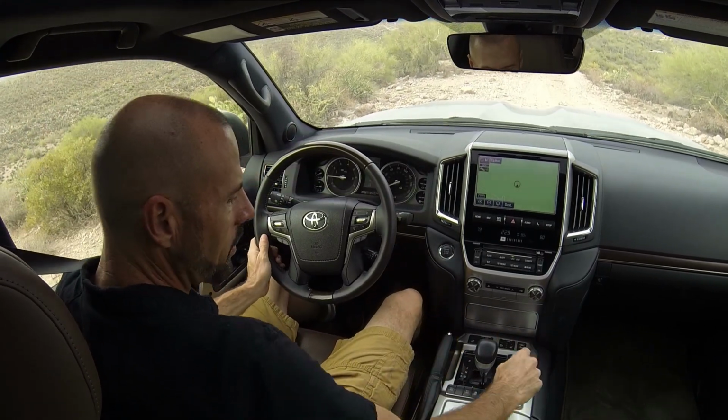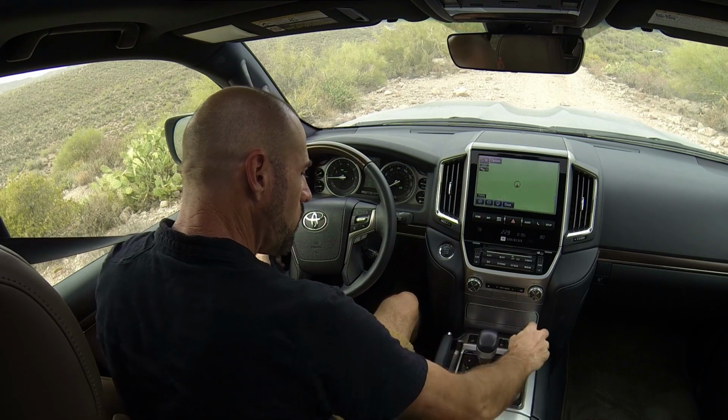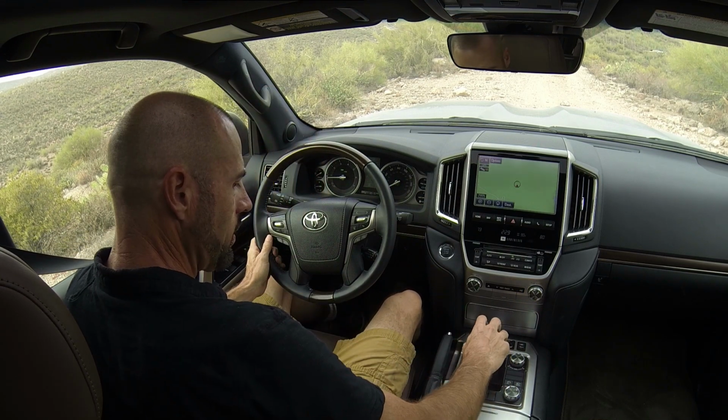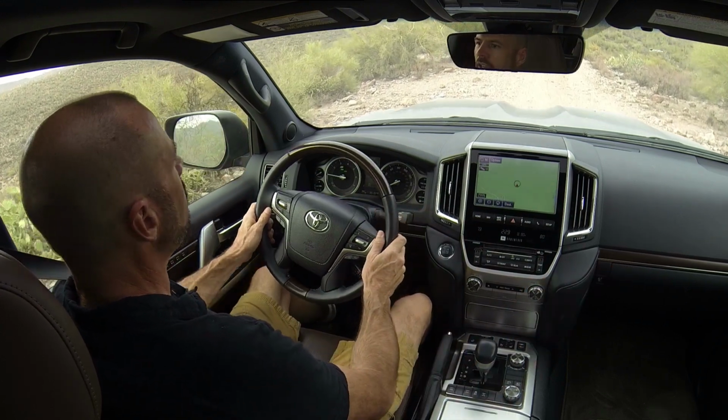Now I'm at the top of the hill. We're past the point at which I really need 4 low. So I'm going to put this up in neutral, put it up in 4 high. All my traction controls go back on, and off I go.